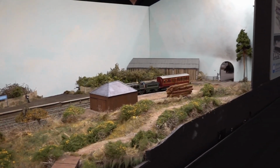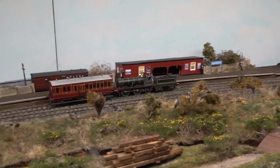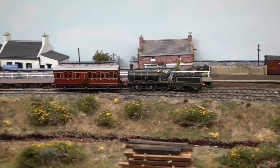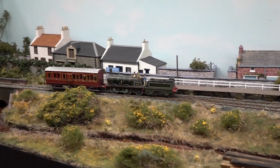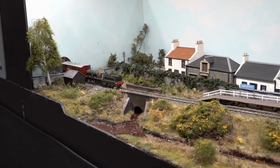We have assumed that the line is still open to passenger traffic in the late 1950s, allowing members to run their 1950s-60s stock. The layout operates end-to-end, between two hidden fiddle yards, the harbour area, right, and the line towards Millaisle, and beyond, left.